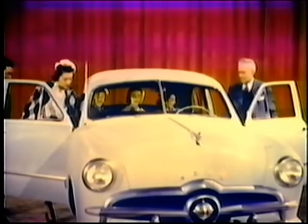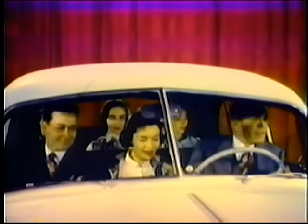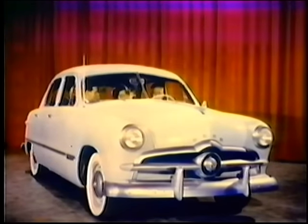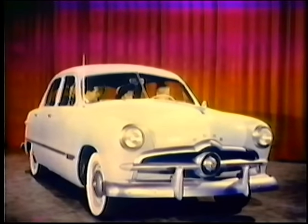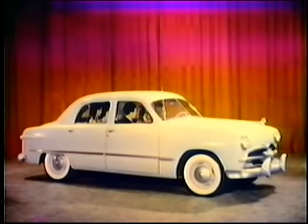And the front seat is a full 8 inches wider to ensure complete comfort when two people are sitting with the driver. Yes, the Ford in your future is new, all new. It's designed to give the ultimate in comfort, more style and beauty than has ever been attained in a low-priced car.